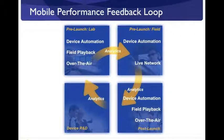So starting with the lab, where we've just spent some time looking at testing of devices using device automation together with field playback over the air, and then transferring those findings to the field, so that rather than doing purely independent testing, the field is sharing information from the lab using the same tool sets such as device automation, so that they can ensure a commonality of methodology as well as results framework. But using device automation now, rather than in an emulated environment, using it on the live network.